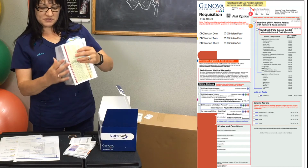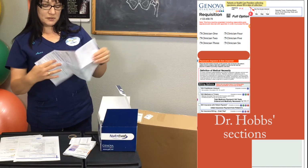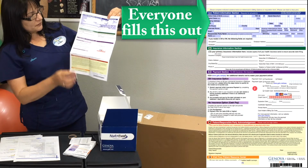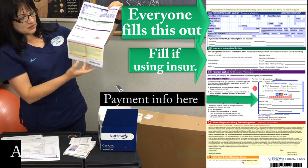On the front, Dr. Hubbs will sign it, and I will put down the amount that you pay here. You flip it over, put your information on the top. The second line's for insurance. Your payment goes there, and you sign the bottom.